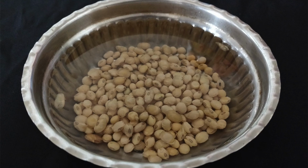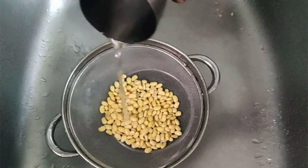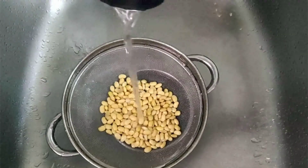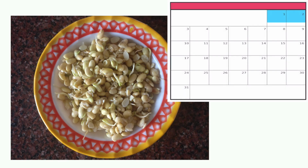To begin, we will first sprout the soybeans. Soak the soybeans in water overnight. Drain the water and keep them on a strainer to remove excess water. Keep the soybeans in a cool and dry place away from direct heat. Every day, wash and drain the soybeans 2 to 3 times until sprouts appear. This will avoid spoilage of soybeans. It may take around 3 to 4 days for soybeans to sprout.